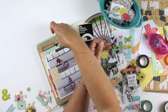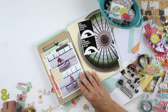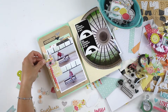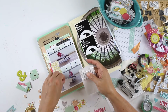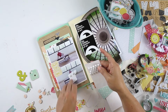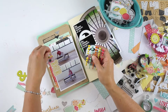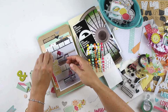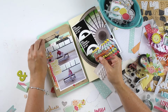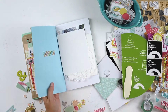And then I wanted to use these triangles somehow. So I thought I would just put them there to sort of lead your eye down onto the photo. I don't know if it works or not, but there it is. So I'm just looking to see. I think I'm going to add this camera with a pop dot onto the side of these photos, and a couple of enamel dots. And another couple to emphasize the little stamped sentiments.